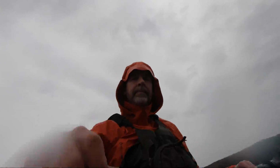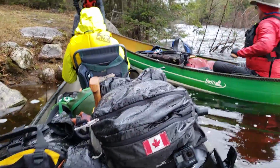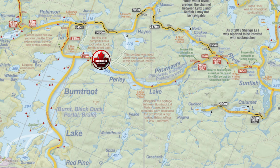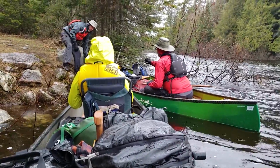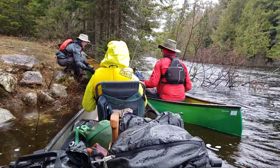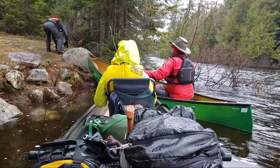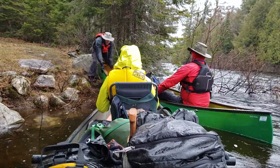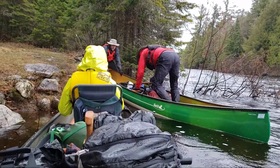Okay, hopefully the portage is coming up soon. Pearly to Burnt Root. Well, this is our last portage of the day. We'll be base camping at Burnt Root for the next 5 days. Hopefully catching a bunch of lake trout to show you. But it's later in the day. We got to get this portage done and find a campsite. The water is so high, these portages have been tricky.